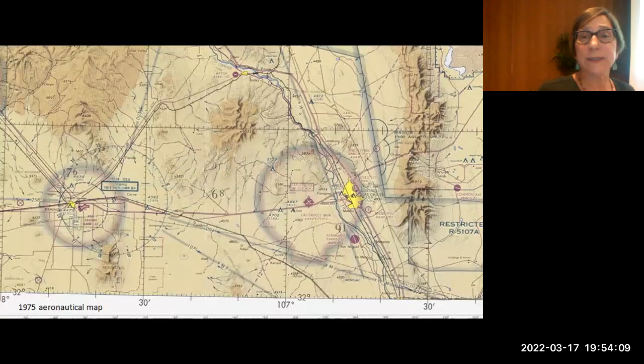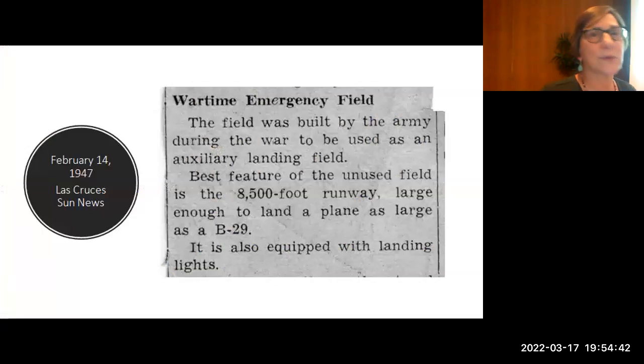So this is 1975. The downtown airport has been closed, but if you look really closely on this map, right in the center of the Las Cruces yellow, you'll see an H. For a period of time, there was a helicopter landing pad at the old airport, but that didn't last very long. And then you've got the West Airport, and then of course Deming still has their airport, and we will now talk about the West Airport.